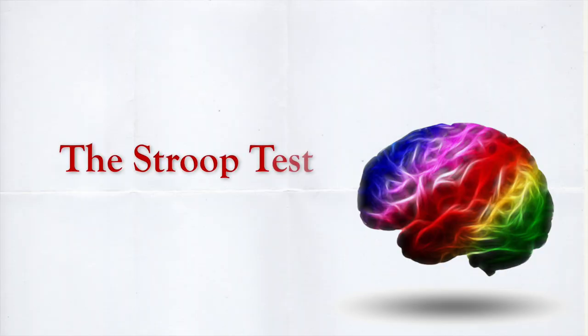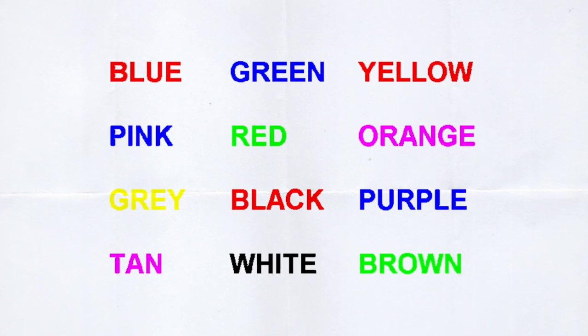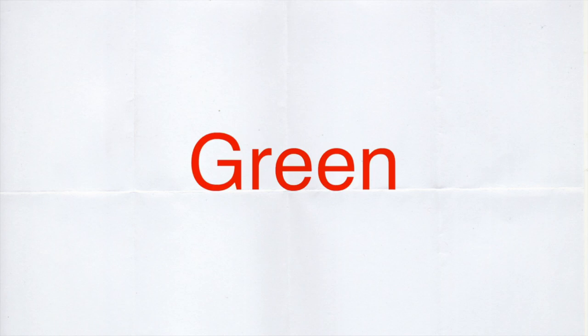The first way I'm doing this is by taking the Stroop test. The Stroop test is a cognitive test named after psychologist John Ridley Stroop. The test is used to measure cognitive flexibility and processing speed by presenting the names of a variety of colors and mismatching them with the color that they are printed on. Now, instead of reading the words that are written, you state the color.